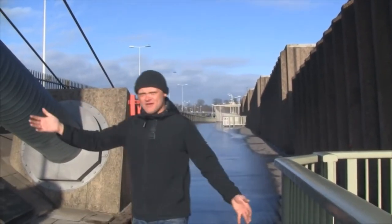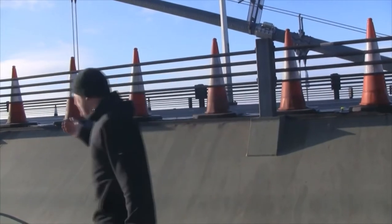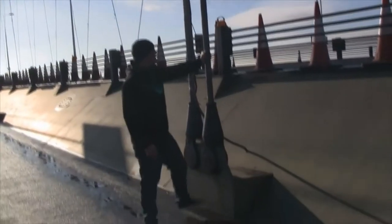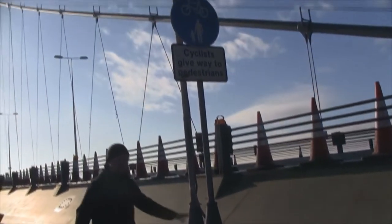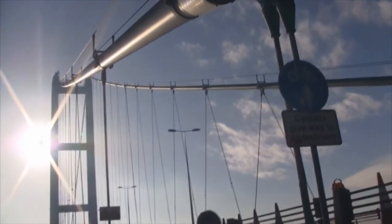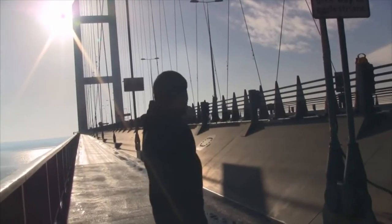If you look, we just walk over here, the solid steel tube is connected to these mounting points, and it's solid. I can just swing on it like that and it just won't move. And these are supporting the actual bridge itself. So this is the start of the Humber Bridge, and that configuration is mirrored all the way across the bridge.